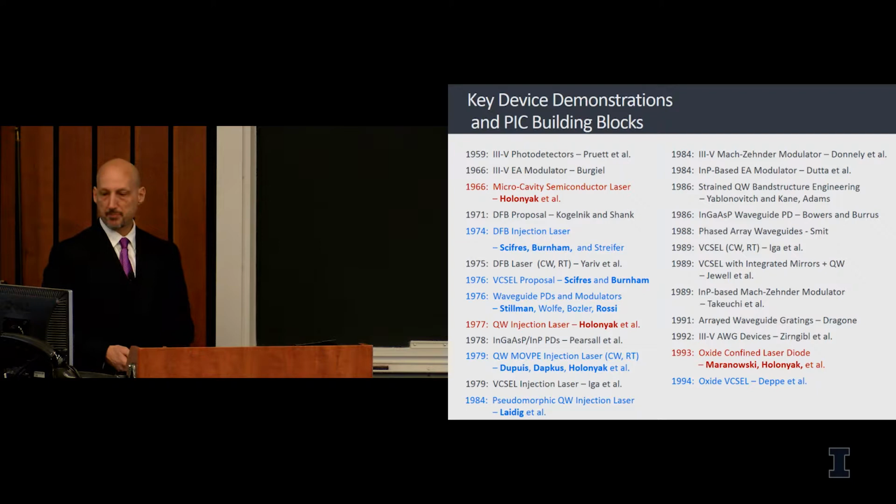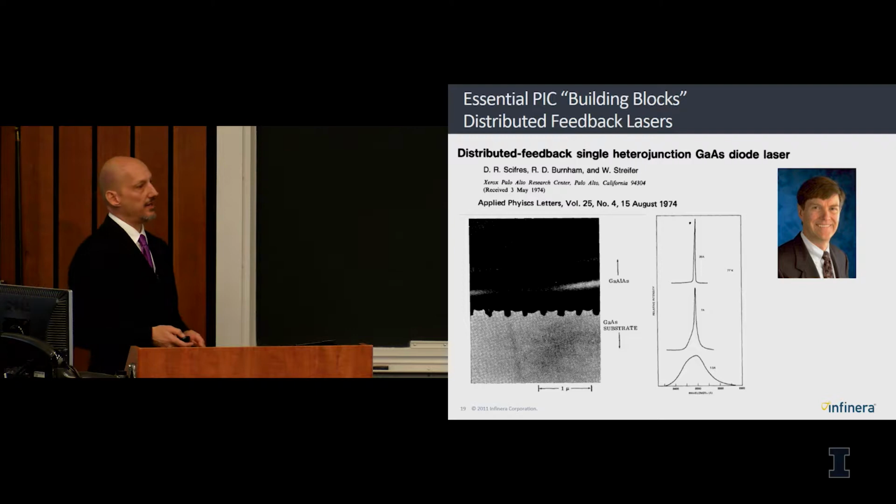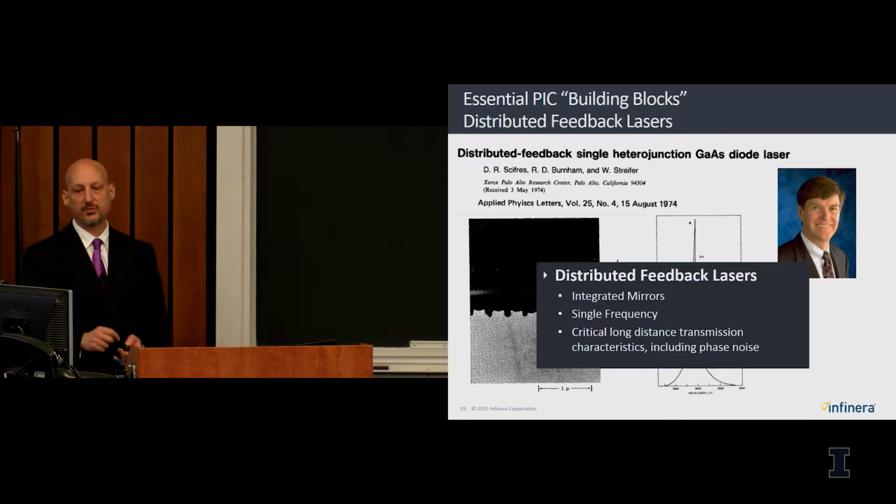So now I'm going to talk a little bit about some of the selected building blocks. As I said, the first DFB injection lasers were realized by Xerox, by Seifert and team. And distributed feedback lasers are important because they gave us the ability to integrate mirrors within the photonic integrated circuit. We also have single frequency devices, and these are critical for long distance transmission and performance and low noise.